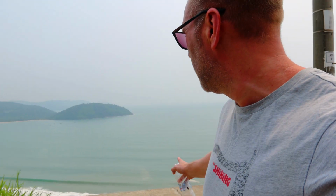That's Da Nang Beach, just a quick stop for a photo. Beautiful, absolutely beautiful. Nobody on the beach there, so just a very quick stop.